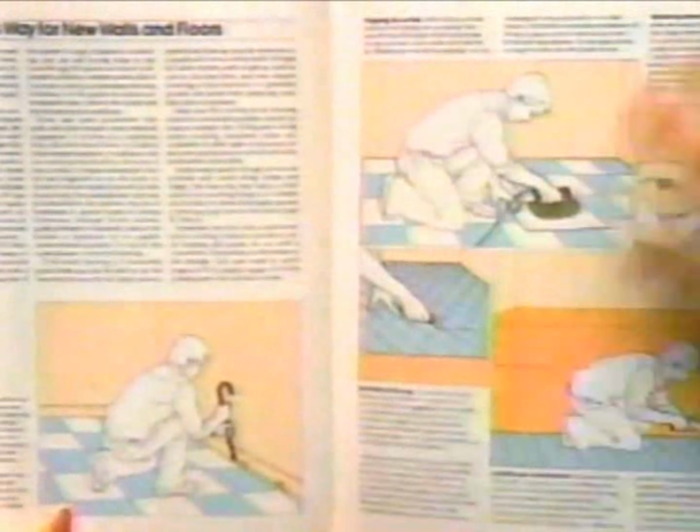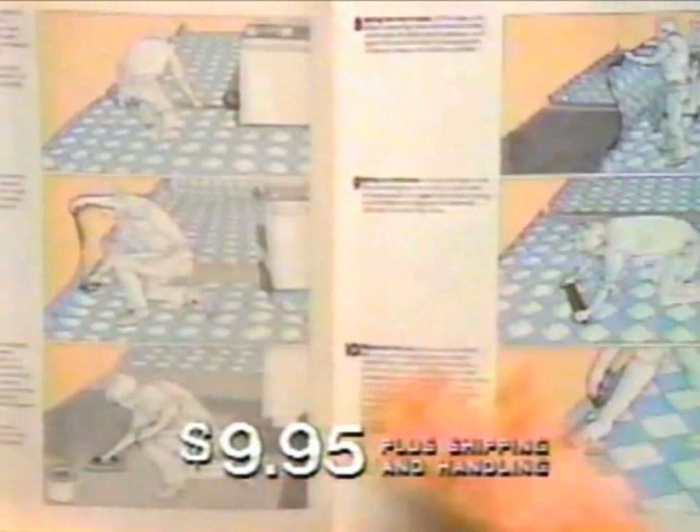Whatever the problem, Time Life Books Home Repair and Improvement gives you the skill to solve it. You'll start getting results with your first book, Kitchens and Bathrooms. Just the thing if you've got changes in mind. If you keep it, pay just $9.95 plus shipping and handling.